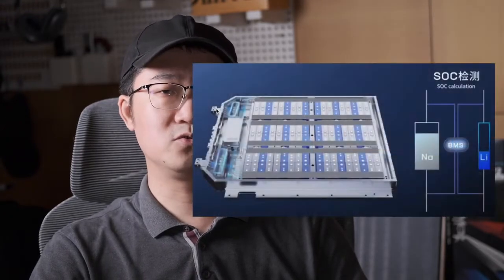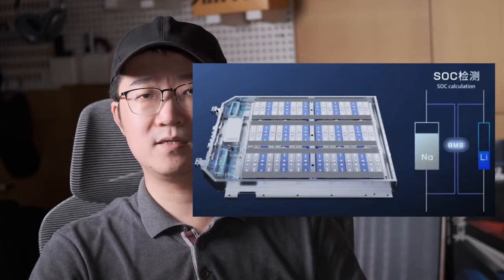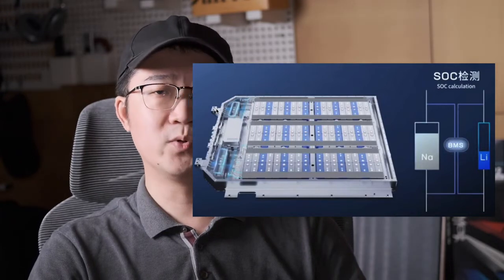In the presentation video, it is interesting to note that CATL mentioned one system can host 2 types of batteries, that is to say sodium batteries and lithium batteries, together in parallel or in series, merging the merits of both parts. The charging and discharging voltage range of sodium batteries normally starts from 1 volt to 4 volts, larger than that of lithium batteries. The battery management system must be powerful enough to set different control boundaries without any conflicts.